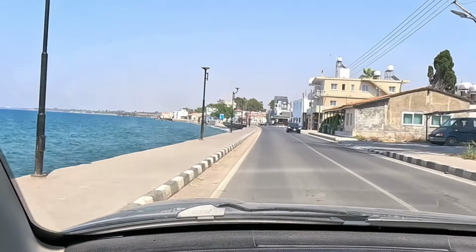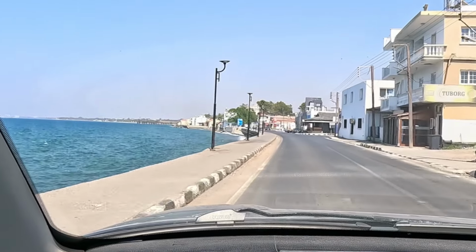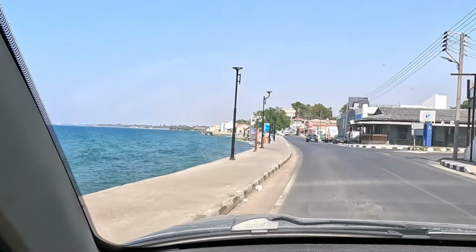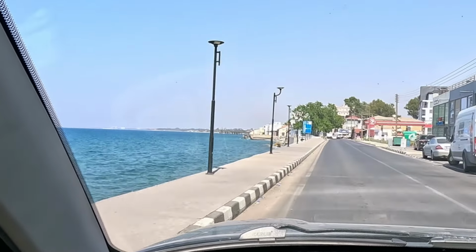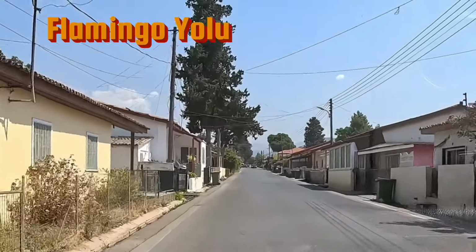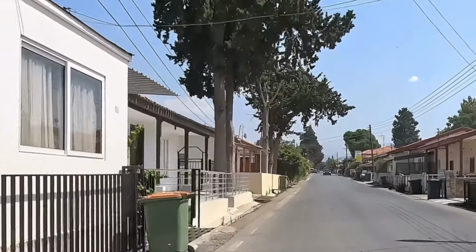We're looking for a turning to the right just up here somewhere, which takes us up to Lefke, and the particular turning we want is a turning into a whole two rows of houses which were built for all the workers who worked in the copper mines up in the hills, and also in loading the ships when they came in. You can see the rows and rows of these small workers' cottages.